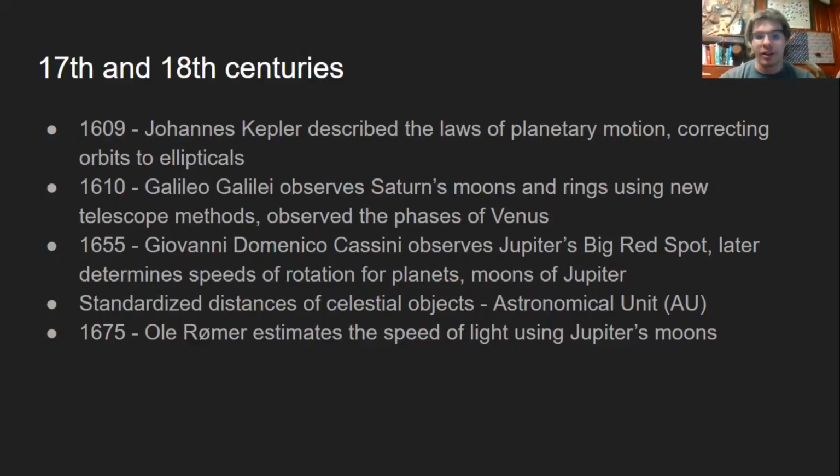Now it fluctuates ever so slightly because the Earth does have a slightly elongated elliptical orbit. Sometimes it's a little bit further away than other times, but it is usually about 1 astronomical unit. And so what we do is we calculate everything in our solar system in terms of astronomical units.